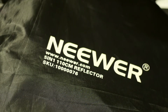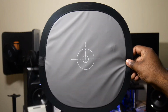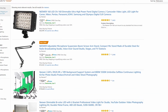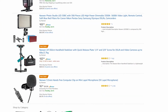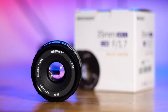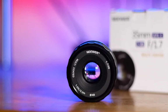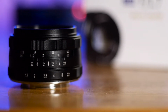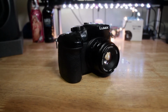Now, if you're in the game of buying camera gear, especially accessories, you've probably heard of Neewer before. They sell a variety of accessories, usually at a budget compared to higher price options. If you search Neewer on Amazon, Newegg, wherever, you're gonna find a lot of products, whether it's light stands, microphones, speakers, even lenses. Now, the version of this lens that I picked up is the Neewer 35mm f1.7 prime fixed lens. This is a manual focus lens with a maximum aperture of 1.7. Now, this lens is compatible with the Olympus and Panasonic APS-C Micro Four Thirds cameras.